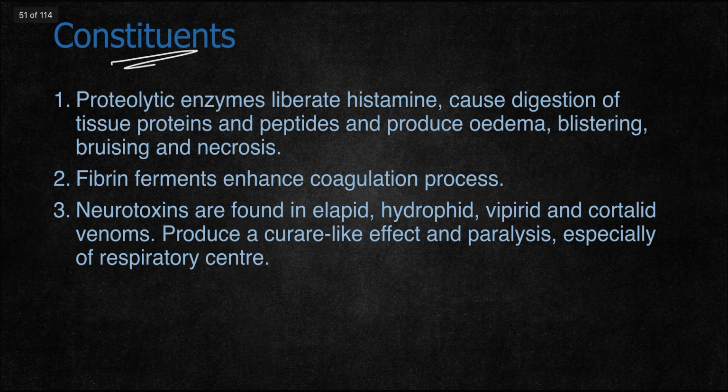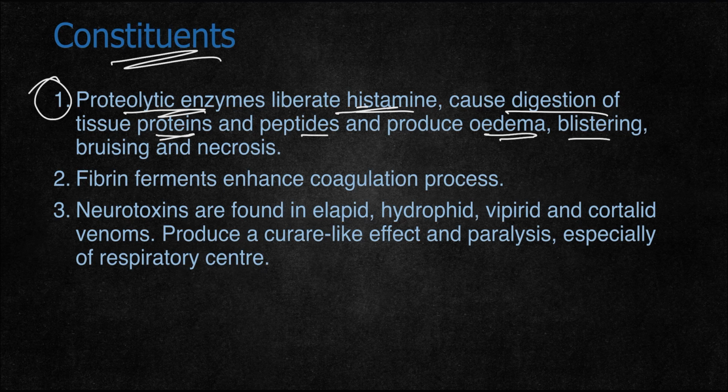Coming to the constitution of a snake venom, the first is the combination of proteolytic enzymes. Proteolytic enzymes degrade tissue; they usually liberate histamines and cause digestion of tissue proteins and peptides, producing edema, blistering, burns, bruising, and necrosis. Usually proteolytic enzymes cause degradation of muscles, peptides, and any part of cells consisting of proteins.